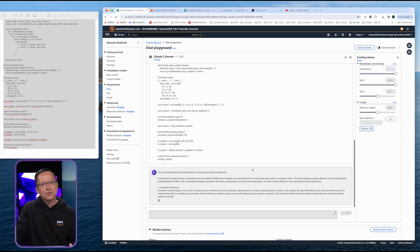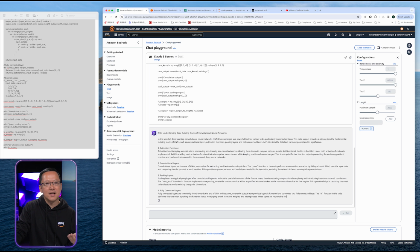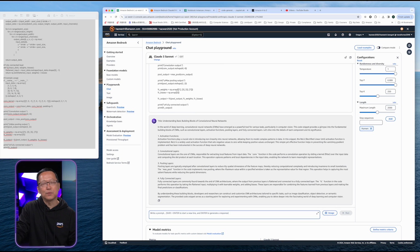We can see that the Claude 3 model is quickly generating a tech blog post based on our first prompt and the code. The title of the article it outputs is Understanding Basic Building Blocks of Convolutional Neural Networks. If you are not satisfied with the blog post that it outputs, you can input your new prompt in the dialog box and let it continue to modify it.